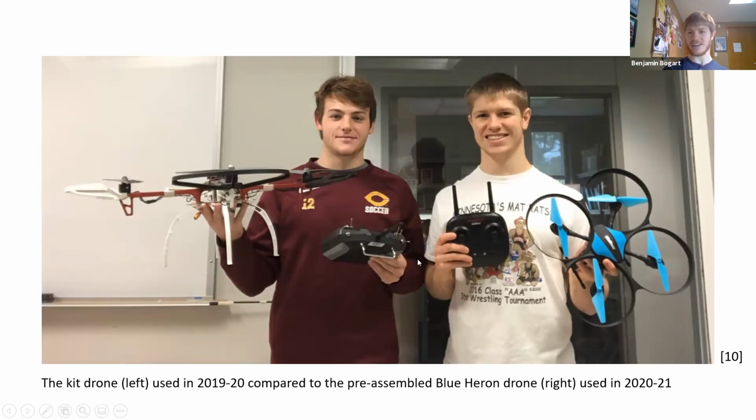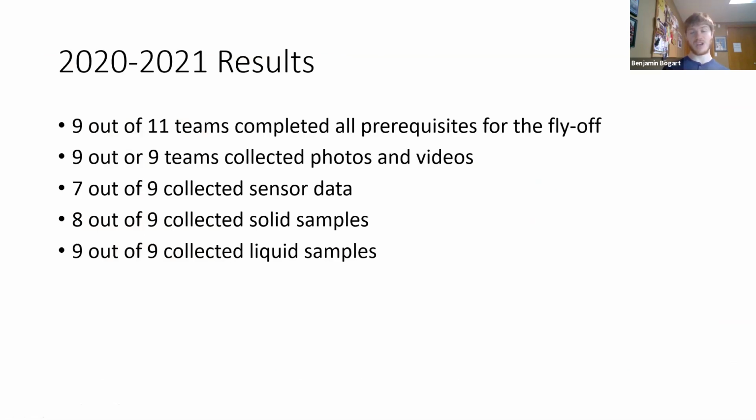There's quite a difference in size and payload between these two drones. So as I mentioned, in just the last couple weeks, we finished off our fly-offs that were done remotely. And I was very impressed with what the teams were able to do.